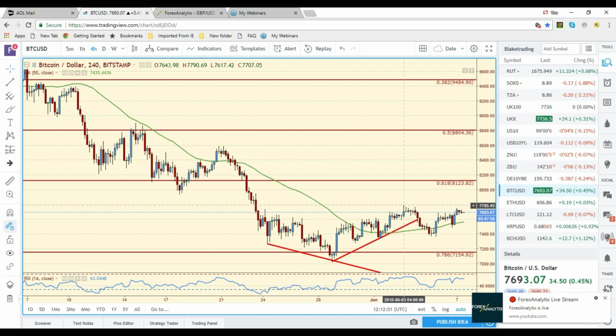I don't trade it, but some people do, and I just wanted to update it, because I really thought once we had this breakdown, it looked like a wedge, that we were going to get a third drive and a new break to new lows.